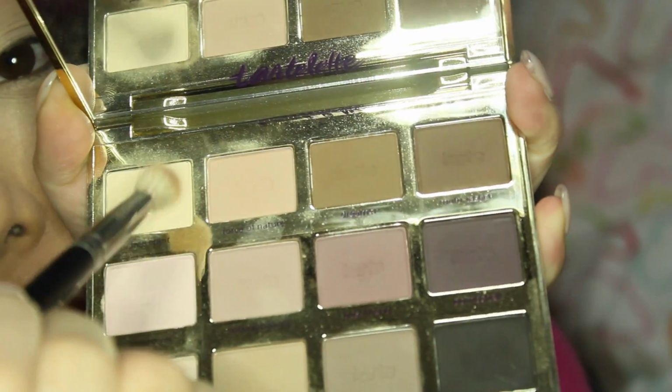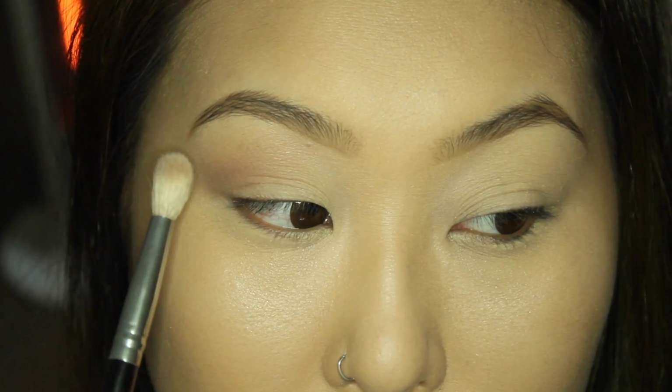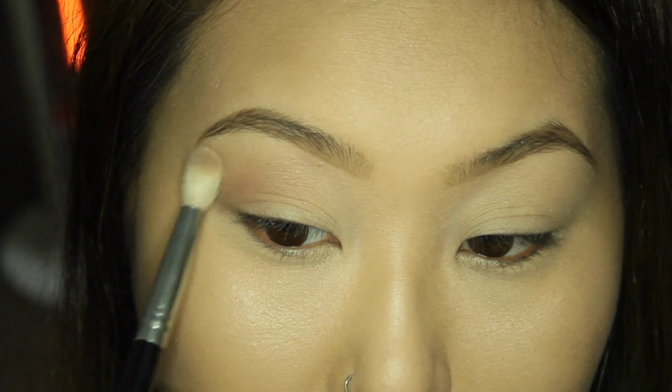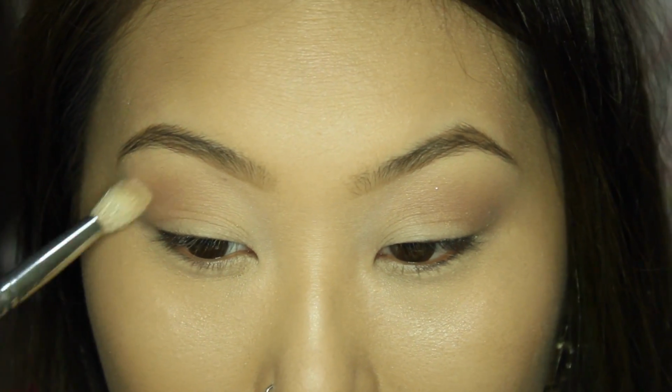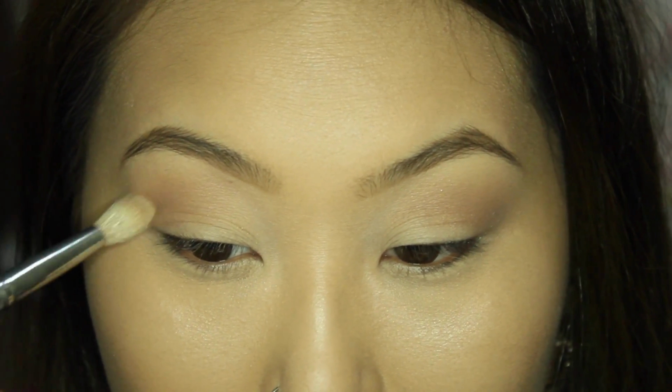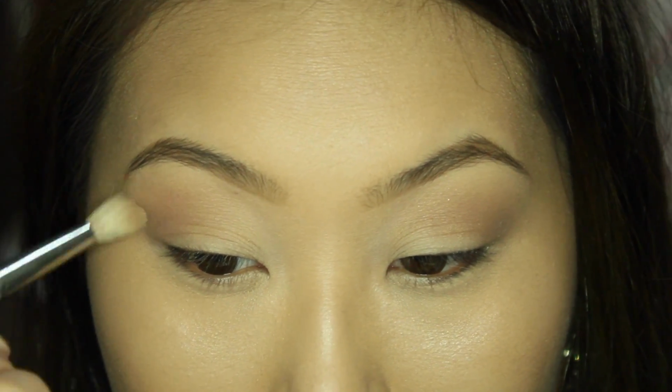Next, using the same brow bone color that we used previously, it's Free Spirit, and I'm going to apply that to my brow bone to highlight. And I went back in with Natural Beauty to blend out the area again.